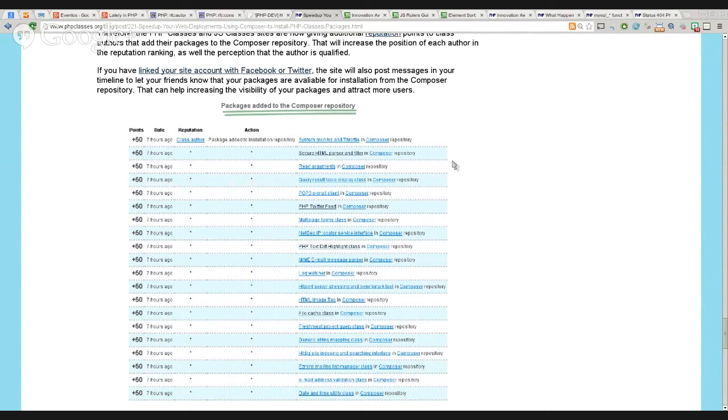And additionally, one last detail, which is if you have already your PHP Classes account linked with your Facebook account or Twitter account, when you add your packages to the Composer repository, the site will post in your timeline for you, telling that your packages were added to the Composer repository, so everybody that looks at what you are posting here in your social networks will eventually notice and come to the site, because it will hopefully get you more credibility and reputation. And well, many things were implemented here to encourage the authors to jump on the Composer bandwagon.